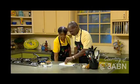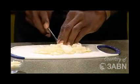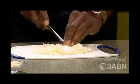I love calzones. You love calzones? I do too. So that's going to go in.